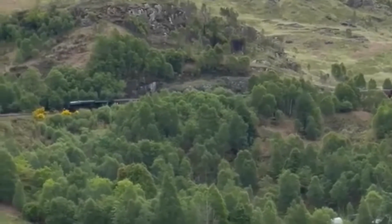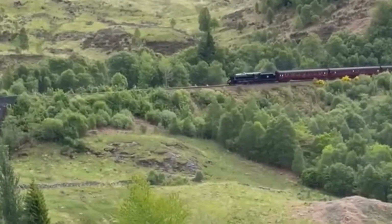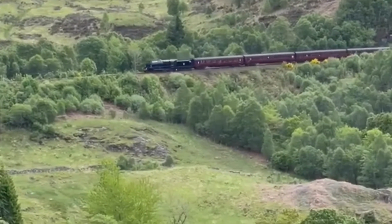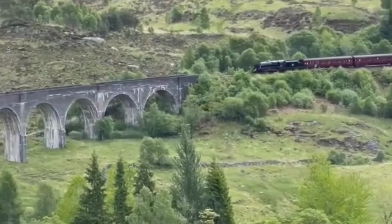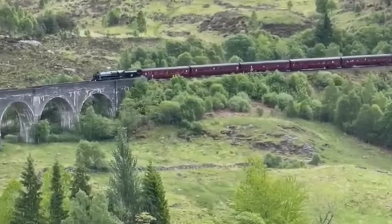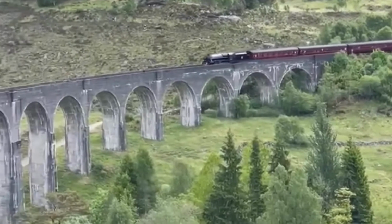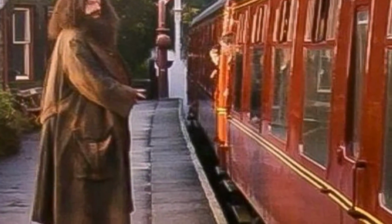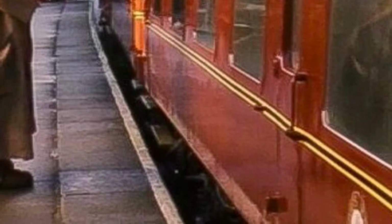Now, this engine in particular and the coaches it's hauling isn't actually the Hogwarts Express. If you look at the front of the engine, it hasn't got Hogwarts Express on it. And then if you pay attention to the coaches as they roll by, they don't have the Hogwarts sigil on the side of them. They're normally centered in the middle below the windows, and they're not there. To give you an idea, if you remember back to the first movie, when Hagrid is saying goodbye and waving to the train as it's leaving the station, you can see the circular symbol of Hogwarts there at the bottom, just underneath the windows.